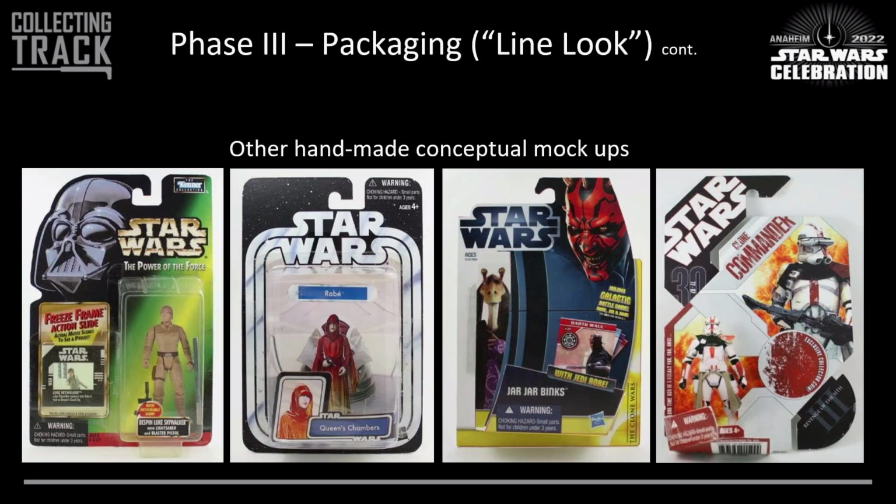So here's some other examples of 2D printed action figures. None of the figures used here are actual figures. They're all, again, handmade cutouts attached to the card back itself, very similarly to what we saw in the previous slide. First one's kind of a mock-up for the Freeze Frame product line. And then we have 3 other examples. The far right was the 30th anniversary line. This figure I don't believe was ever released on this card back, but it's not uncommon for them to use designs to get that overall line look that we talked about.